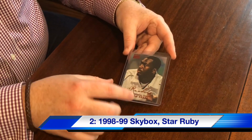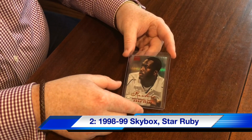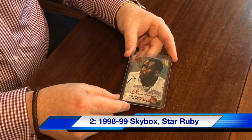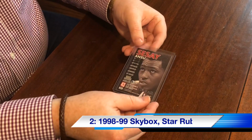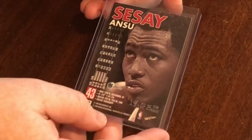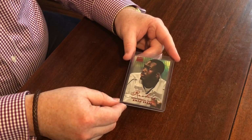So in this set, it was actually interesting. The Series 2, you can see the pattern for the reflective finish there. Hopefully you can pick it up on the camera. There was a different pattern on the Series 1 versus Series 2. So they're both rubies. They just use different patterns on those. But they all have the red lettering and then the red logo right there. Then on the back, you can see the serial number here is 17 out of 25. And then it'll say Star Rubies next to it. So this one of Sesay is about a $40 card.